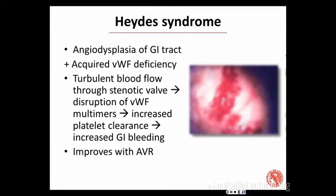This is awesome because you can fix GI bleeding with a surgery, not of the GI tract. So this is interesting when we discover this. This can be a reason why we end up replacing the aortic valve, even if they don't have symptoms. If it's severe enough to be causing this, and we're convinced that it's Heyde syndrome, then we'll sometimes replace the aortic valve.